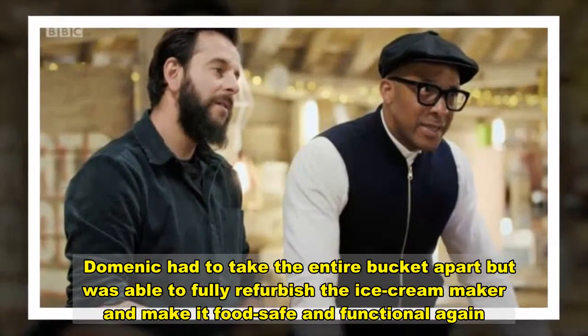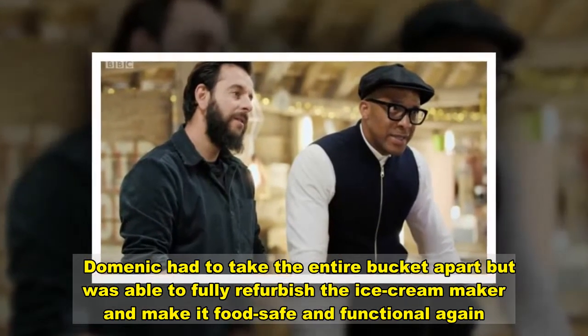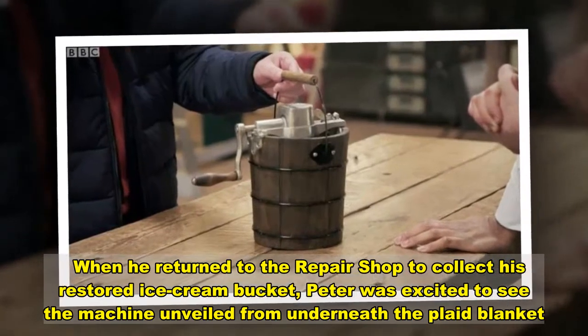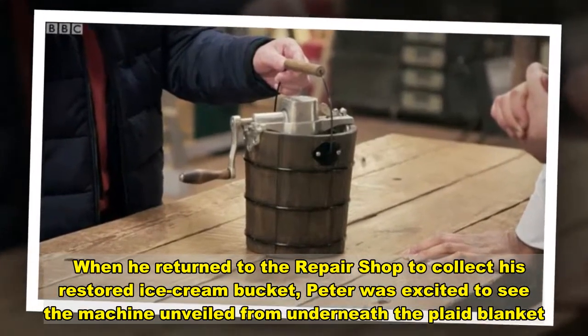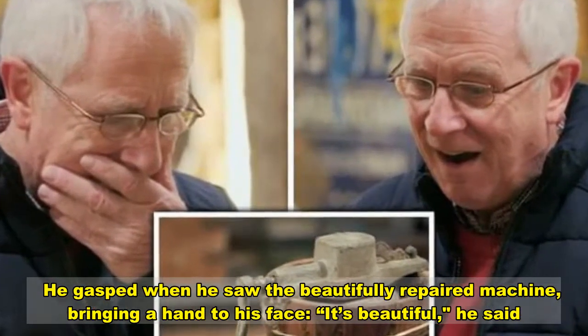Dominic had to take the entire bucket apart but was able to fully refurbish the ice cream maker and make it food safe and fun. When he returned to the repair shop to collect his restored ice cream bucket, Peter was excited to see the machine unveiled from underneath the cloth. He gasped when he saw the beautifully repaired machine, bringing a hand to his face.